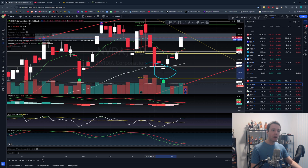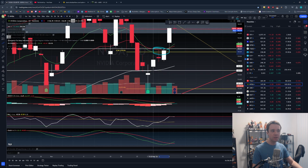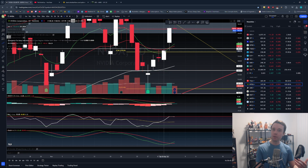Or, if you're not a bottom catcher and you prefer buying on strength, you can see as we did find that bottom and we rallied back up, we had some areas of resistance here, right? We had 2 days of resistance. You can see right here, pretty much right at those indicators. The first one, of course, double resistance. The second one, you can see starting to show some signs of bullishness, right? Because it was still getting rejected by that 21 EMA, but it now closed above the 9 EMA.